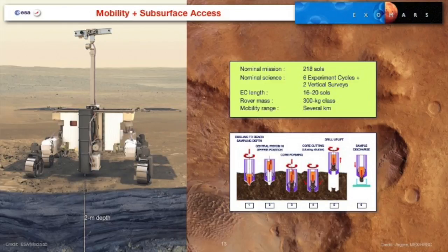We would like to have at least 6 stations in which we will make the entire cycle of experiments. Each excursion will take typically 2-3 weeks, 16 to 20 sols to get there and to choose the samples. We have, as you will see, the possibility to select the right site, and the right samples afterwards. The rover is typically a 300 kilogram mass, similar to the MER rovers, but the payload is entirely different. And we have typically a few kilometers of autonomy in driving. But again, the goal is only a few, typically 6 months.